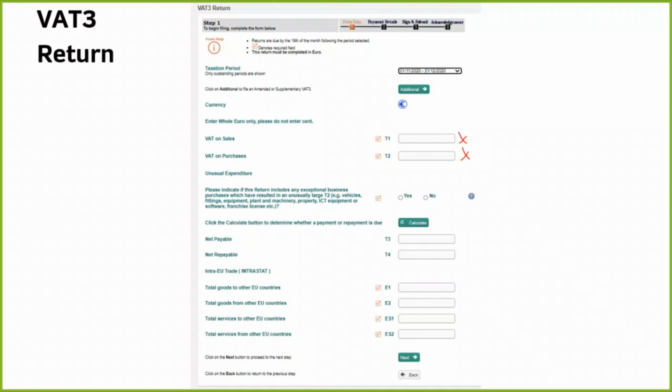The other thing to note is that it asks you to indicate if there are any large purchases. So if you bought a car or a van or a load of laptops or anything of a capital nature, really, put in yes. That's just to indicate to revenue, because you might have a huge refund due, that it's because you bought capital items.